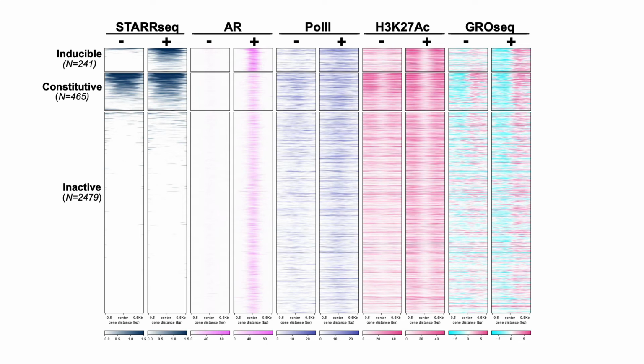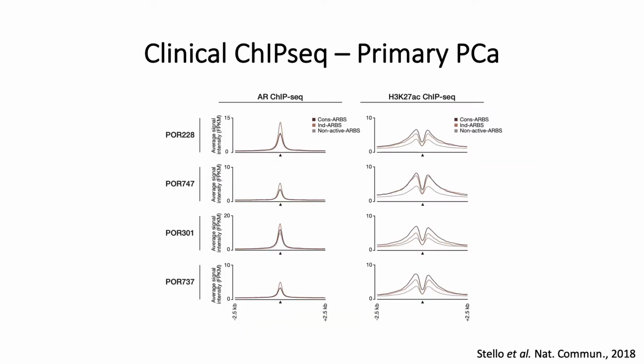This work was all done in cell lines, but the results generally correlate pretty well with the clinical samples as well. Taking a look at a published set of clinical ChIP-seq from primary prostate cancer, we see that the regions that we annotated as inducible or constitutively active tended to have much higher histone marks associated with enhancers. They had much higher H3K27 acetylation, suggesting that the annotations were accurate.